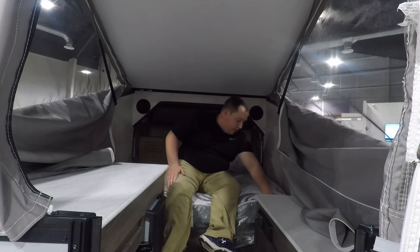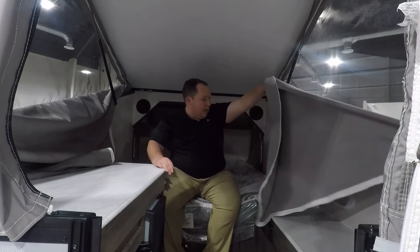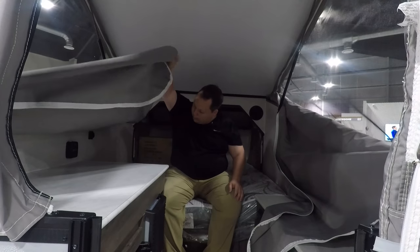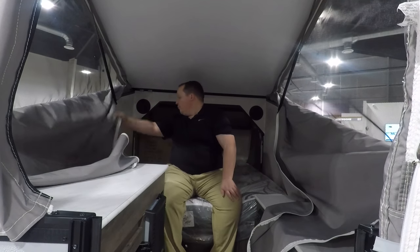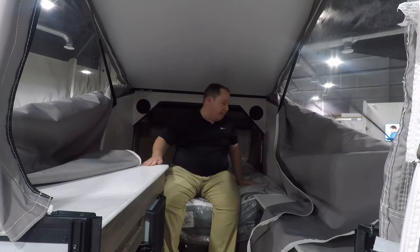You know what I didn't notice? Okay, right here you have cell phone power and regular power. You know what I didn't see? I did not see a place to hook up a coax, which is pretty silly in my opinion. I would have liked to see that, even if you had to put a TV right there.